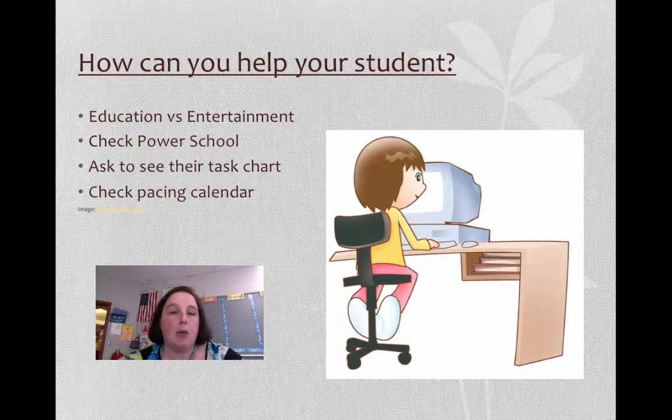You can always check PowerSchool. I update my grades faithfully every Sunday morning, and you can check and see how your student's doing. You can ask to see their task chart or check that pacing calendar.